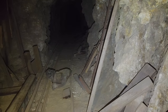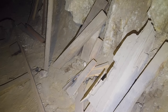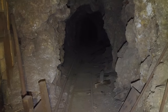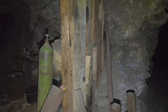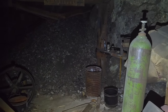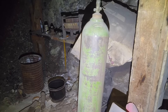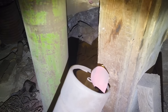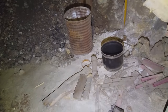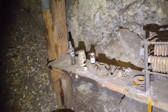All right. What do we have here now? So we'll start off to this side. Dynamite boxes. Continues off that direction. Oh, okay, there's an oxygen tank right there. That looks like an old acetylene tank right there. What's up in here now? Carbide tin.